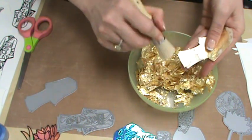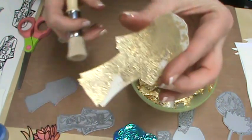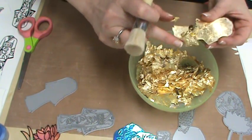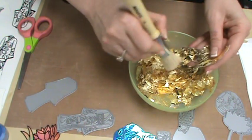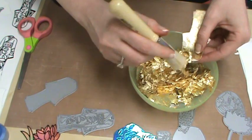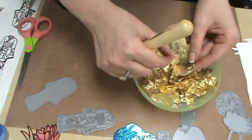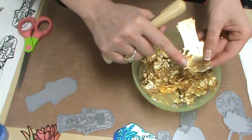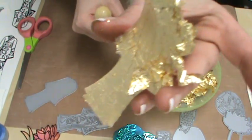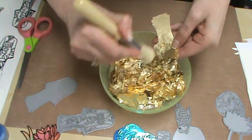It's dry, it's mess-free. Now obviously I don't have it everywhere, so I'm just gonna grab a little bit more and put it on there until my whole piece is covered. And it just sticks right to that sticky. So when I'm doing it, I've stuck it on, and that's kind of what it looks like when you stick it on. Now because I'm using that stiff bristle brush, it'll brush it right off.